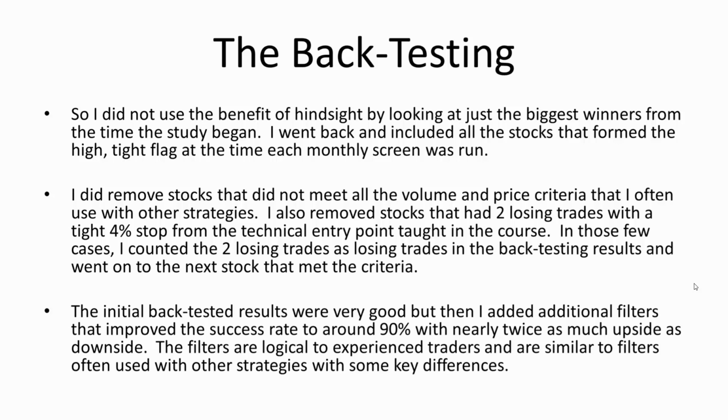It might be the algorithms trading the stock. It might be the hedge funds and the mutual funds putting money to work in the stock. It might be manipulated or something. Who knows? It didn't work with that stock, but if there's 2 losing trades in a row, I counted those 2 losing trades in the results, and then I went on to the next stock and checked for any high type flags that developed in those stocks.